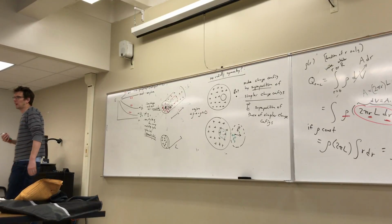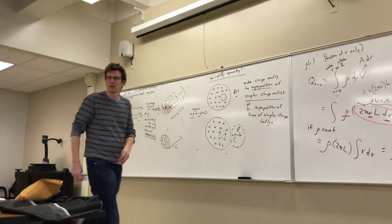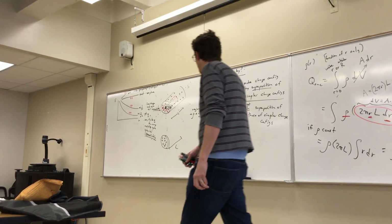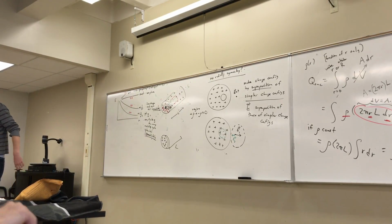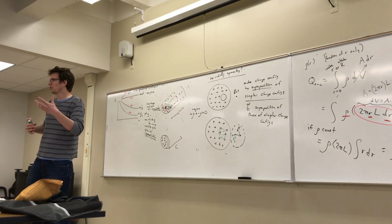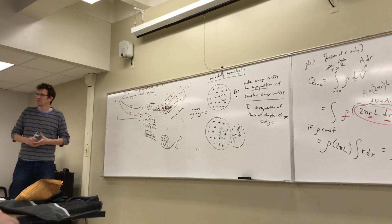When all else is lost, or you just want to avoid some nasty integration, what you can do is try to concoct the charge configuration out of simpler charge configurations that you can calculate the fields of. And if you can make the charge configuration by superposition, you can also then find the electric field with superposition.